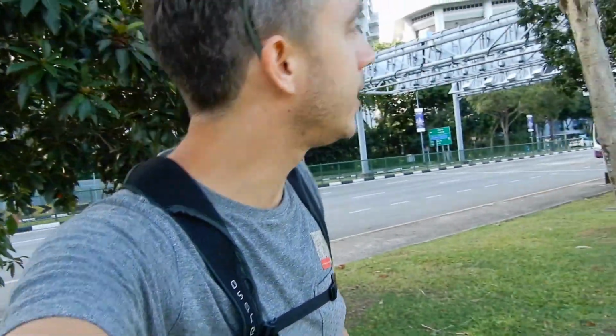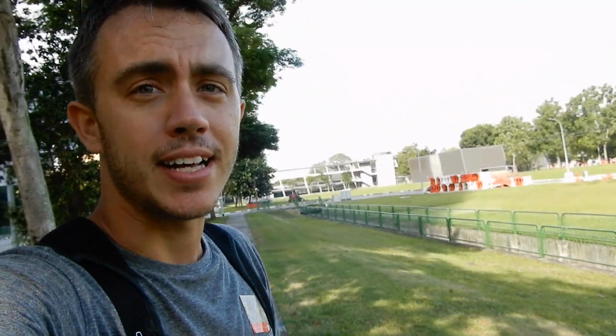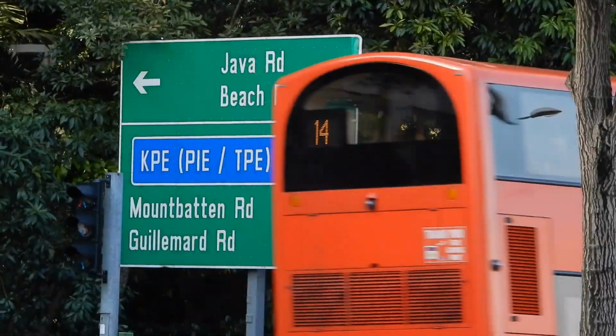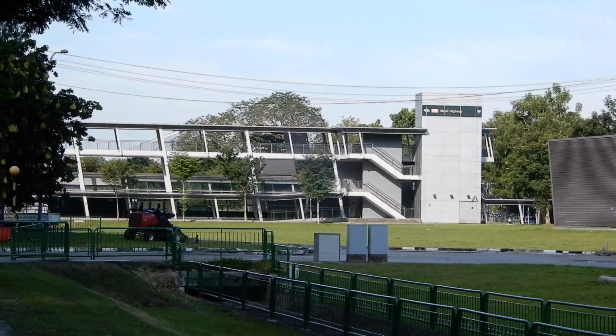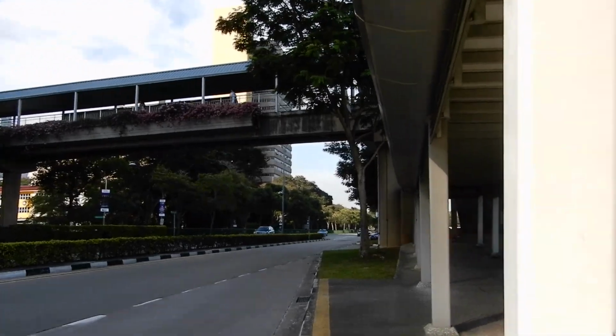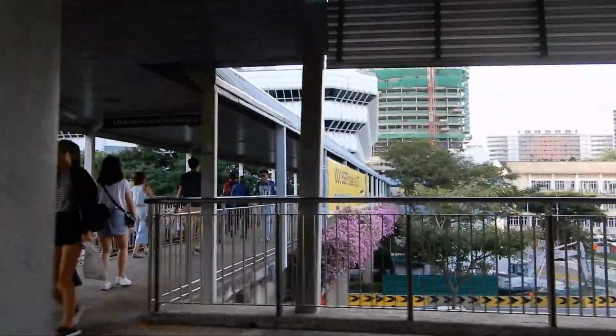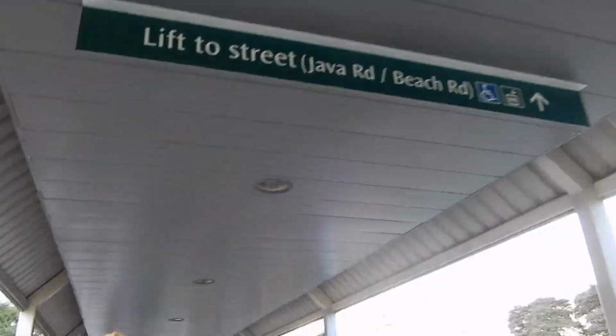We may have found hope. There is what appears to be maybe a sky bridge looking building not too far away. We shall see. Victory!